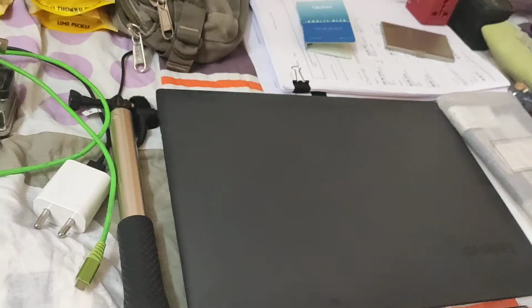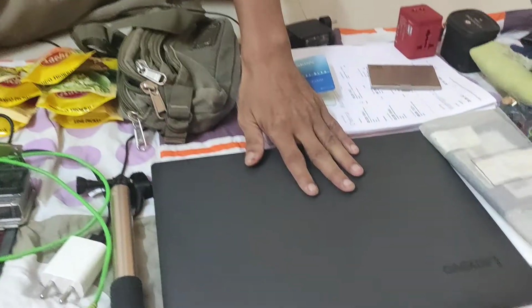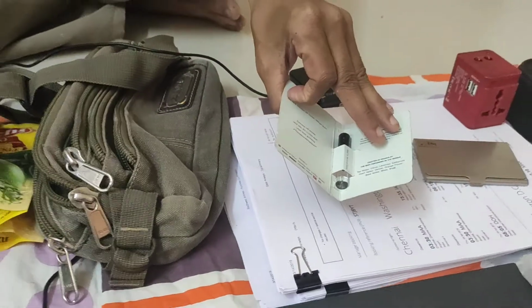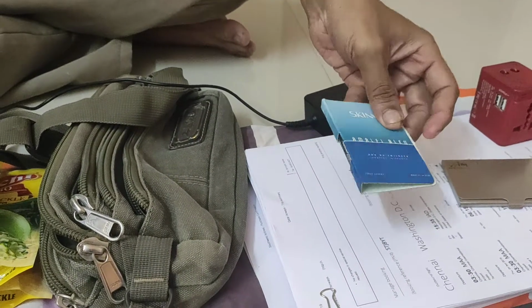I could have avoided it, but I felt it is necessary. I can do some blogging, I can do some work on the go, or when I get bored I can use it for some entertainment. So I am carrying this. Over here, a small bottle of perfume. It was given on the Vistara airline last month, so I thought I can freshen up using this.